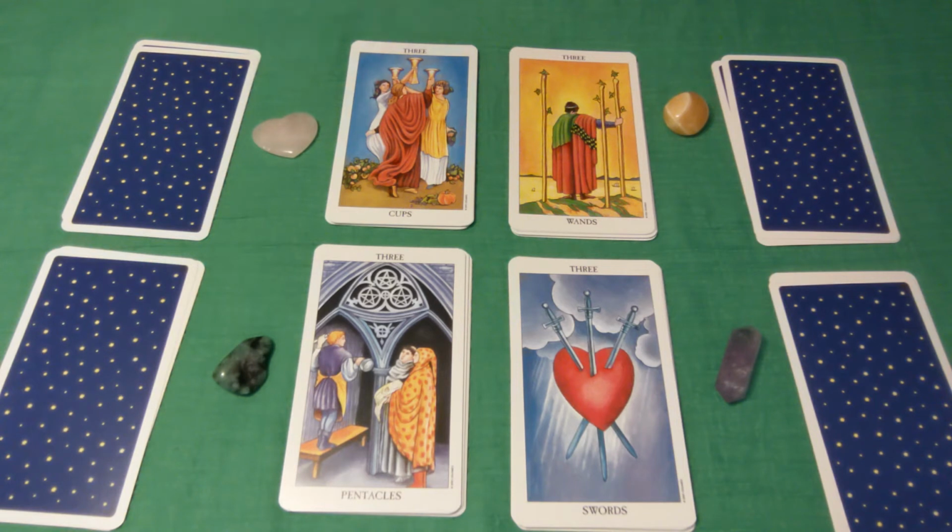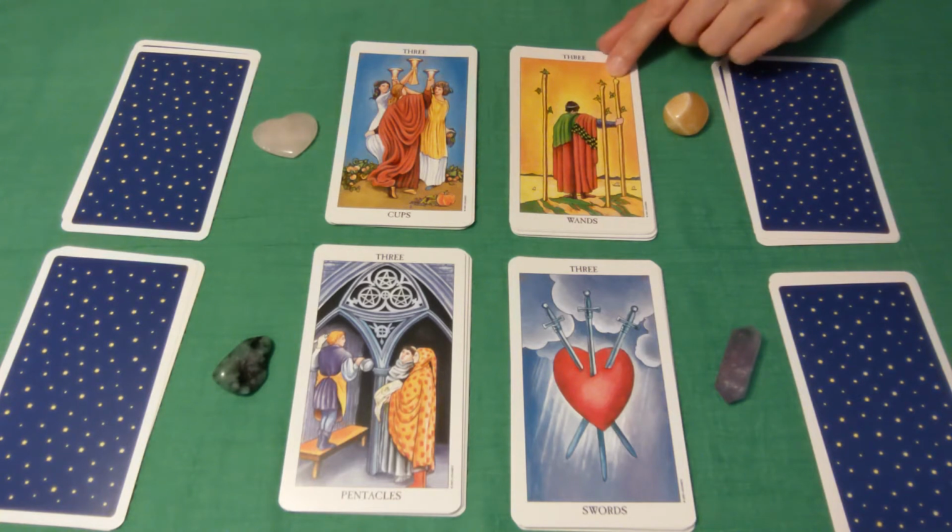It is more like, I think celebration is a good way to describe that, but to make the keyword work and make it easy to remember this card next time you see it, I would say three things coming together, like in a party. And then, so 3 of Wands.